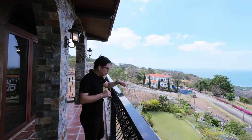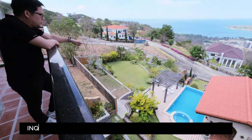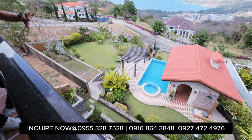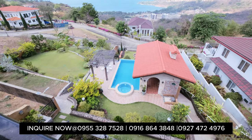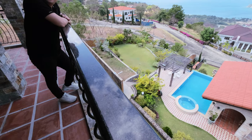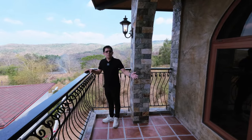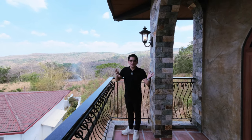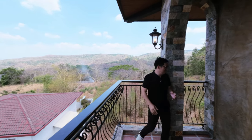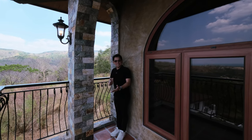And then look down. So you have a heated swimming pool, you have a kitchen area, you have the parking area, and then this is the green area with fruit-bearing trees. Okay, so over here, ang laki, ang lawak ng iyong pinaka-balcony area. And look at the wall. Yeah, very Tuscan. Diba, Benji?